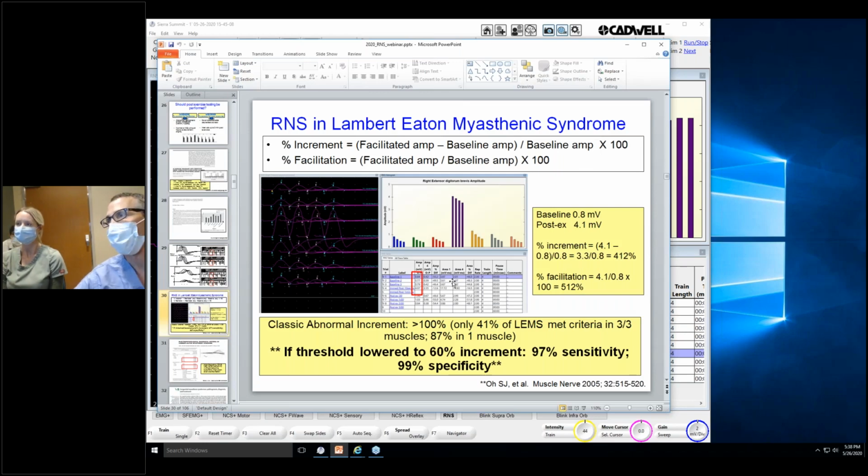So in Lambert-Eaton syndrome, first of all, there can be overlap between myasthenia gravis and Lambert-Eaton syndrome. So it's not black and white. It's not always obvious. With Lambert-Eaton syndrome, you can have decrement at baseline. You typically do. Here's an example of a patient with LEMS. So you see at baseline, it's about a 50% decrement.